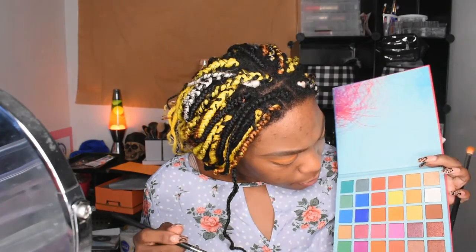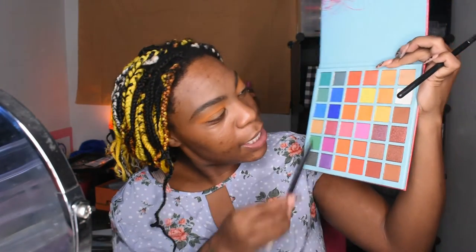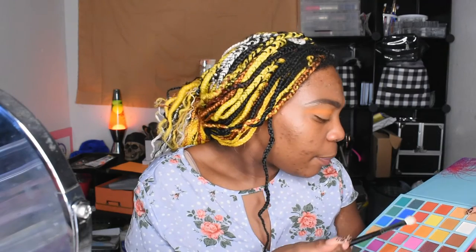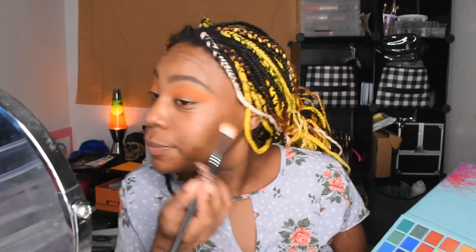So these aren't giving what they need to give on the camera, but this one here and that one here look like the same color. Only thing is, this one is a lot lighter than this one, but they look like the exact same color. There is definitely some pretty bad fallout, but the colors are very pigmented. I ain't even gonna lie though, I'm very impressed with this palette. The colors are so soft. They're so pretty. Very, very soft. Very pigmented. And I didn't even use a white base. That's what kills me. The color isn't really giving on the screen. But, honey, it's giving, okay?